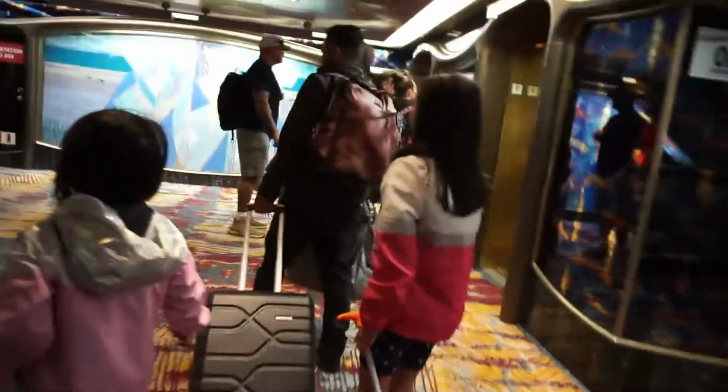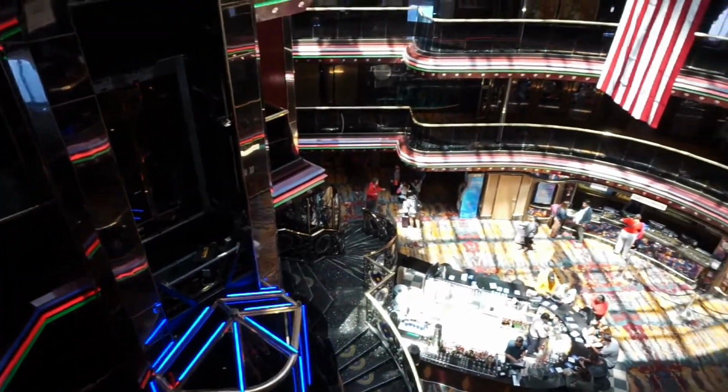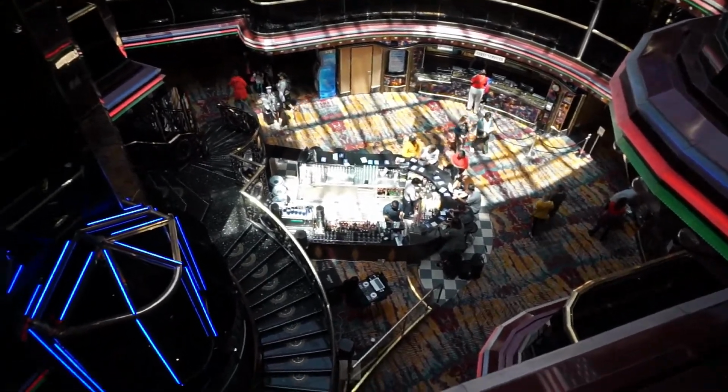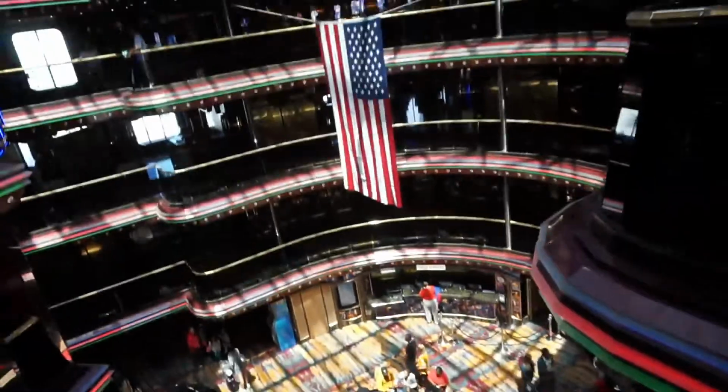All right. I think it opens later. Alright, we're on deck 10, Lido deck, heading to the food. But down there is deck 7 where we came in. The bar, that's the floor that our room is on.